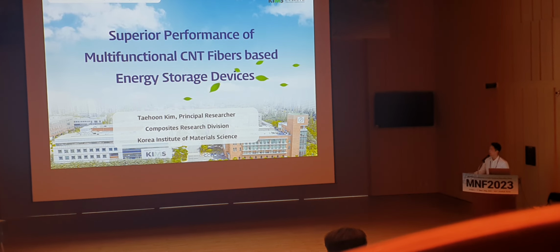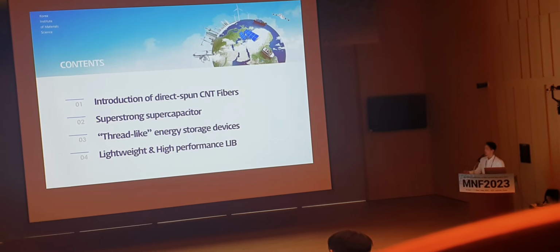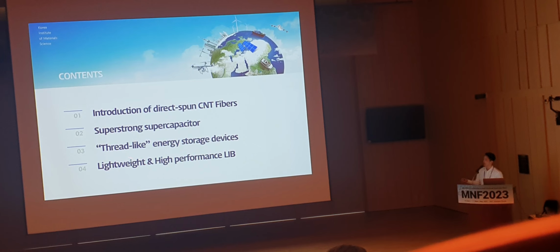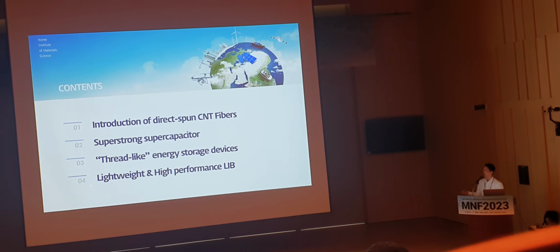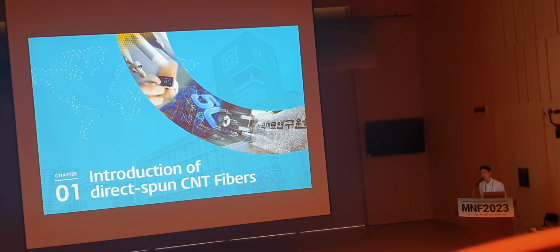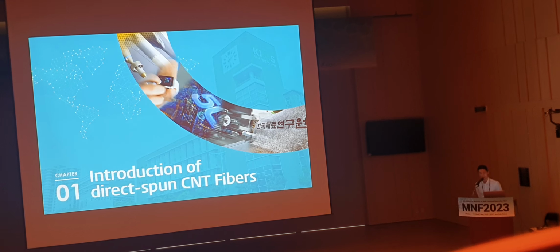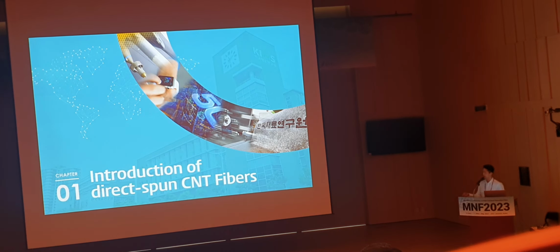I will present my work about the energy storage devices based on the CNT fiber, such as super strong supercapacitor, thread-like supercapacitor and battery, and lightweight and high performance lithium-ion battery. I believe that most of you already know what carbon nanotube fiber is, but I will introduce the direct spun CNT fibers real quick.